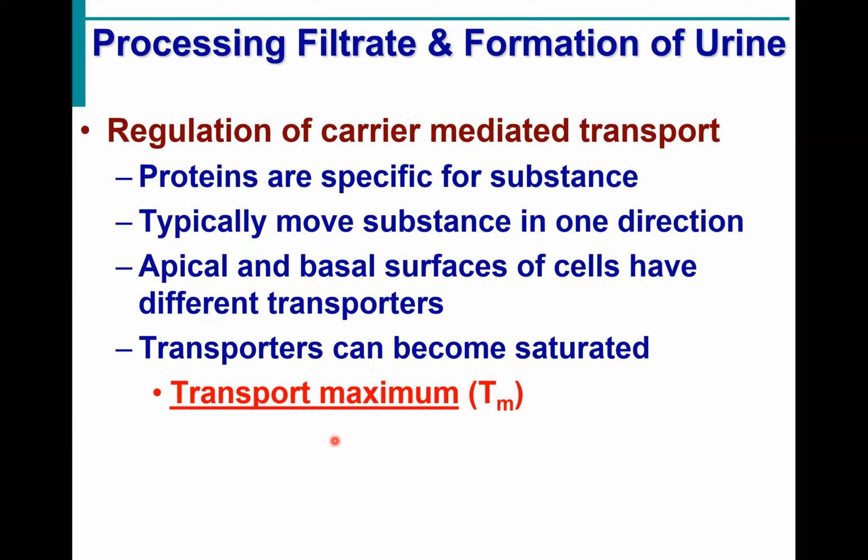So that's the point. How many things can be transported in a certain amount of time is what we call the transport maximum. And this transport maximum is an important number because it is going to determine if a solute is in the urine. How much of that solute you have and what your transport maximum is will determine whether or not that substance is going to be in the urine.